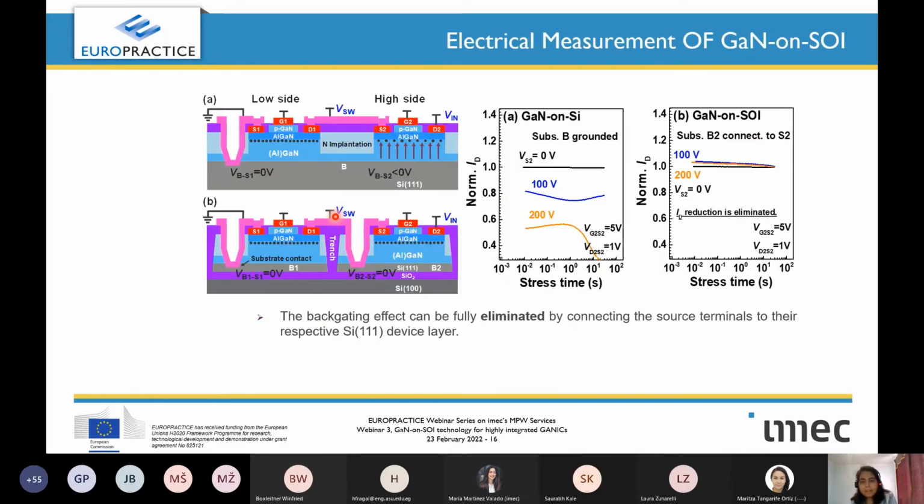Now in the electrical measurement, I will show you here in picture A, this is on a silicon substrate, and in picture B, this is on an SOI substrate. In the silicon substrate, it is not possible to isolate this, and therefore when we measure it, we see that at higher voltage the normalized current is reduced in the case of silicon. So you can see the significant backgating effect. However, the drain current ID is almost constant in the case of the SOI solution, and even up to 200 volt, up to very high voltage, the normalized current is not reduced. So it means that by doing this, it's possible to completely eliminate the backgating effect.